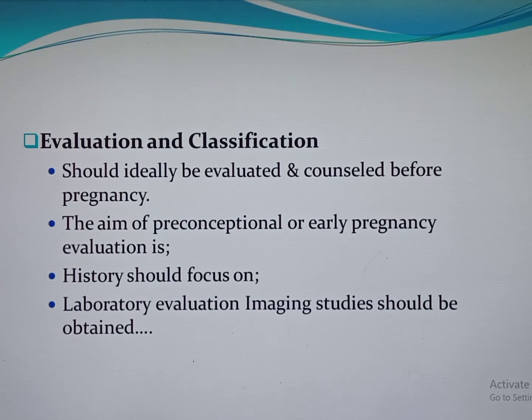The other importance of this evaluation is that assessment of the cause of secondary hypertension should be made, and the third importance is evaluation for end organ damage. A woman with long-standing chronic hypertension, particularly those having a history of poor blood pressure control, should be evaluated for end organ damage like left ventricular hypertrophy, retinopathy, and renal failure. So we need to do ECG, and if ECG is abnormal, we need to do echocardiography. Renal function test and creatinine should be determined, and ophthalmologic evaluation and fundoscopy should be done during this time.